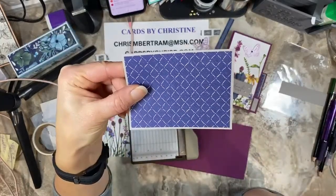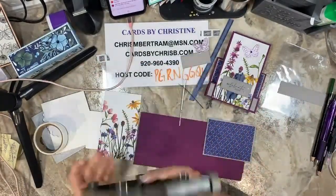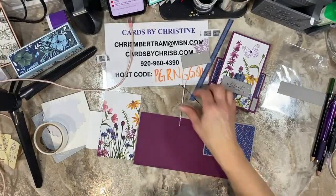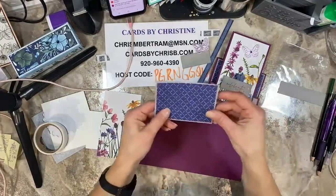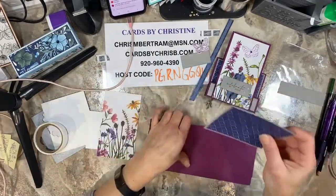Absolutely. So there's that. You guys, there's a little bit bigger of a border. I like that a little bit better. I think we had measured it to do just an 1/8 of an inch, which is actually a 1/16 of an inch all the way around, and it was a little bit not enough. So just so you know, you can trim it.